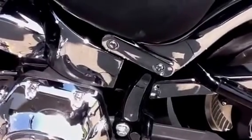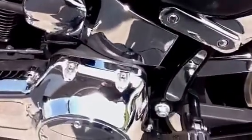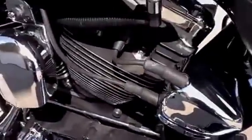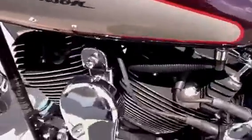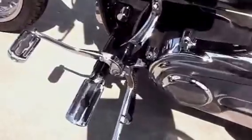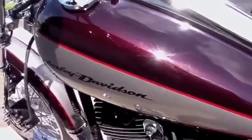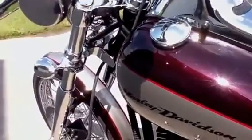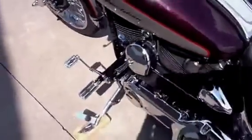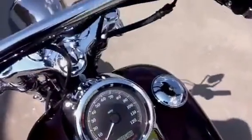All the bolt heads on this bike have been covered with chrome caps, as you can see on the primary, everywhere on this bike you can imagine. On the rocker covers. Bike also has chrome switches.